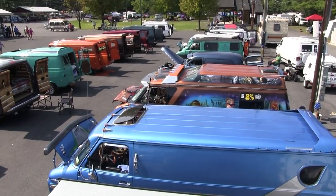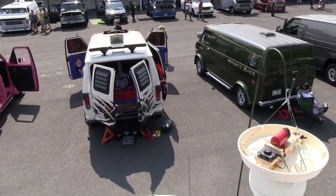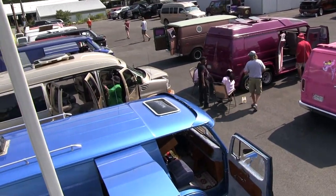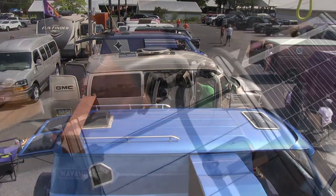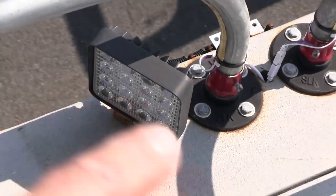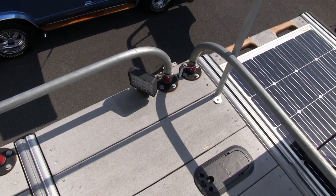You got a great view from up here. So right here, I also got extra spotlights, one on top of the deck and around the perimeter of the van, I also got three more. So if I need to shine light further out, I can do that as well for camping.